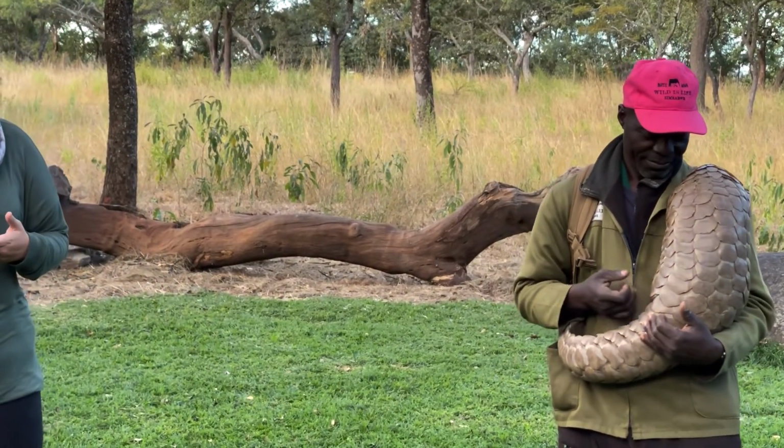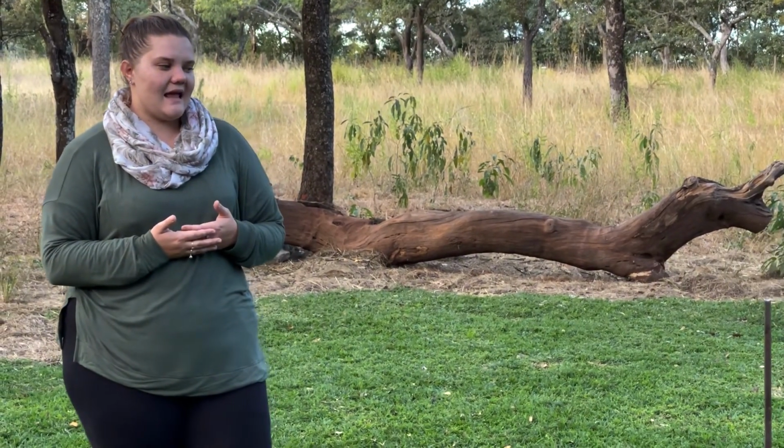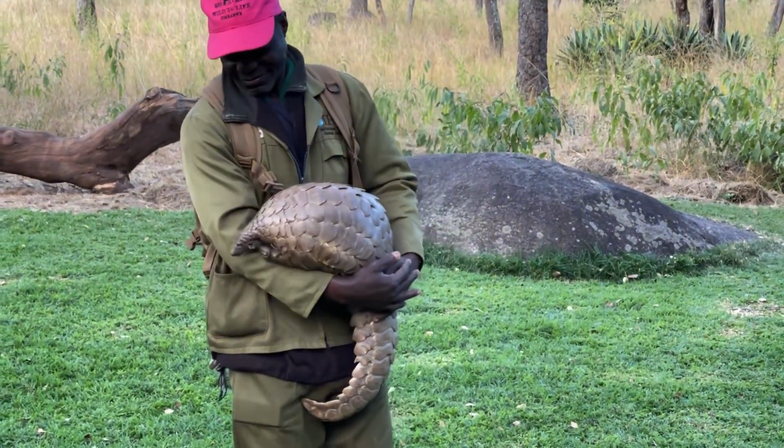I think Mateo is quite relieved she stopped packing on the pounds, because at the end of the day, after carrying her 10.8 kgs, it gets quite heavy. She's a real little daddy's girl.